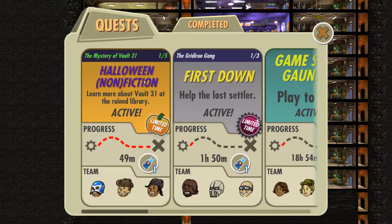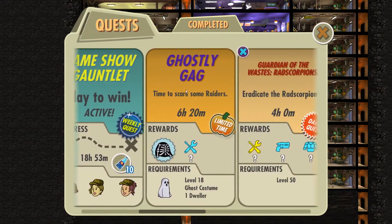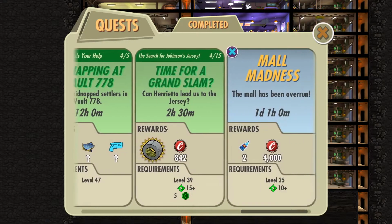So if you go here, here's the one we're doing, right? And remember yesterday we went through all and all, yeah. Well, here's this. Requirements: you can only send one dweller with a ghost costume, and they have to be level 18. You get a skeletal costume for doing so. And then here's your daily quests. Here's the other ones that we need to be doing.